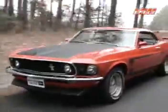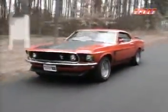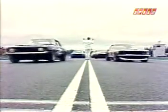The other Boss Mustang was a little more balanced, but just as potent, in a very different way. The Boss 302 was purpose-built for Trans Am racing. Its mission was to blow away Camaros and any other pony car that dared line up against it, on the track or on the street.